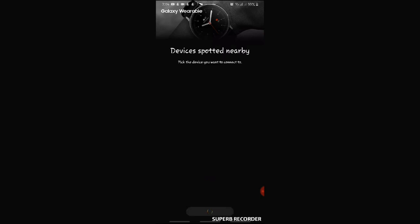Let me go back. For example, guys, if I get started and choose this Galaxy Watch, I click there and let's pair up device spotted nearby. Pick the device you want to connect. Then the device will align themselves here. Then you choose your device and click, and there you go. Everything that you do, it's on your hand, on your wrist, guys.